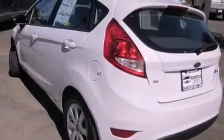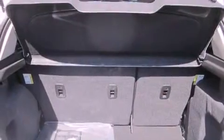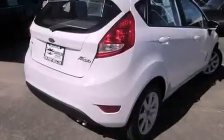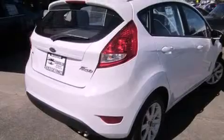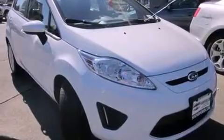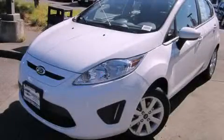All of the following features are included: alloy wheels, air conditioning, cruise control, a CD player, fog lamps, traction control, an anti-lock braking system, steering wheel mounted controls, a rear window defroster, and a sunroof enables you to fill the cabin with fresh air at the push of a button. Call now to find out how you can own this breathtaking vehicle.